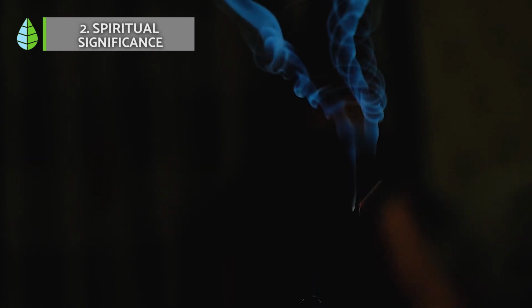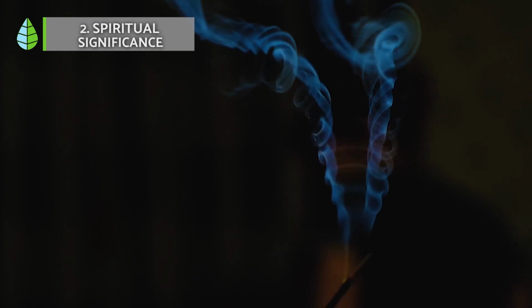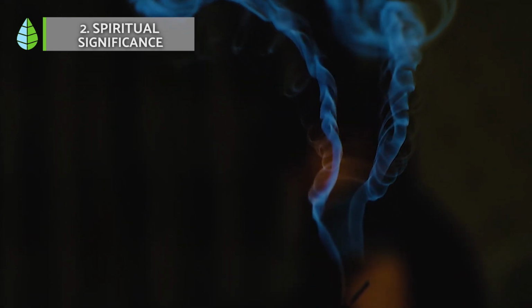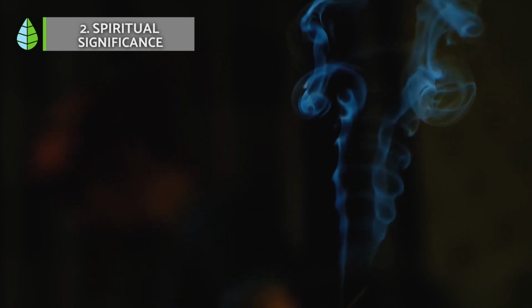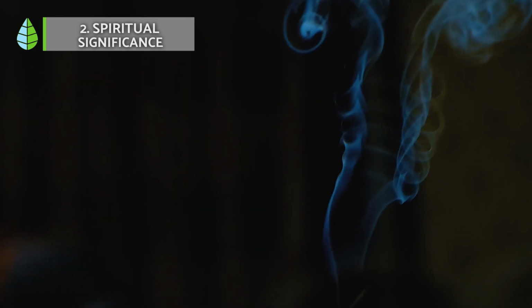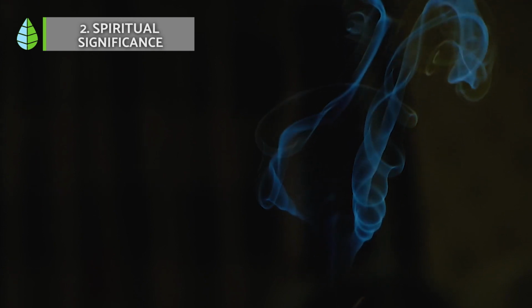Spiritual significance. In numerous cultures, incense has retained its divine connotation, serving as a means of forging a spiritual bond. Burning incense during purification rituals was customary, as a fragrant smoke was believed to facilitate mystical connections.